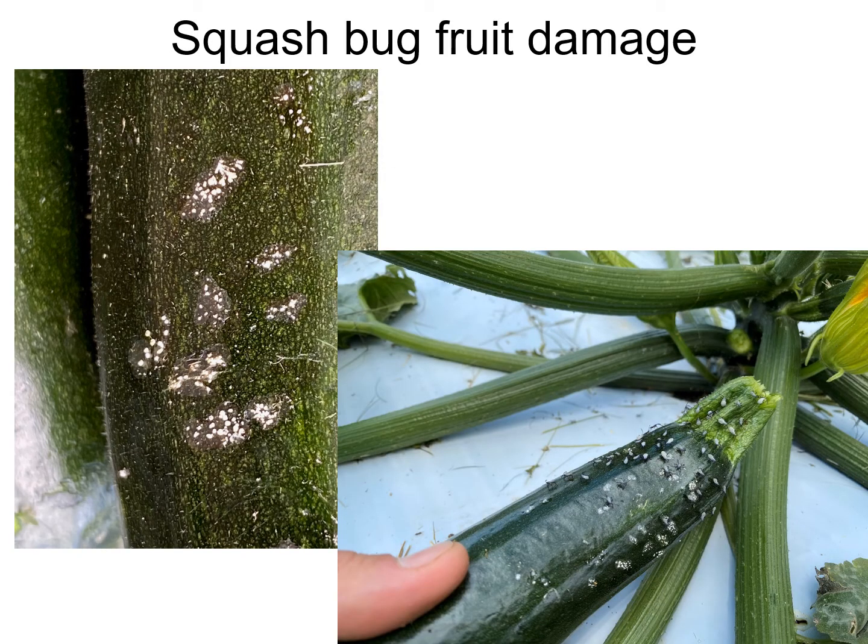Another thing I saw in 2020: I was not convinced that squash bugs were damaging to the fruit. I thought they tended to feed on the leaves and stems, and that's how they're hurting the plants. But here are some shots showing the smallest instars, or the tiniest of the nymphs of squash bugs. You see on the bottom right, that's the squash bug nymphs on a zucchini, and then the top left is the feeding injury from their stylets poking into that fruit.